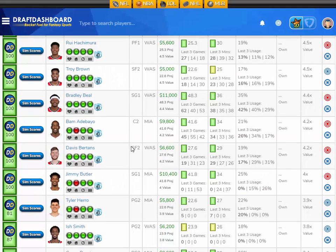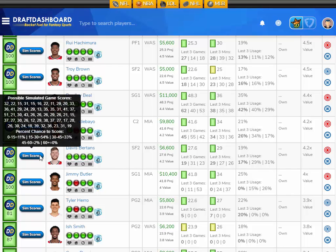Now moving up in salary, we got Davis Bertans, projected at 27.6 fantasy points here tonight. That's 4.2 times value. He's 6,600 DraftKings salary. Let's take a look at his sim scores.